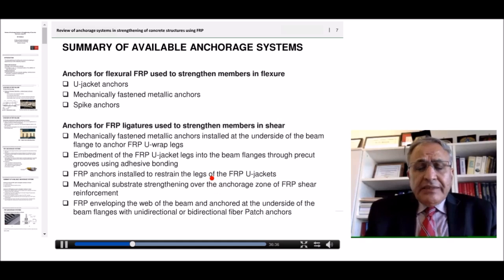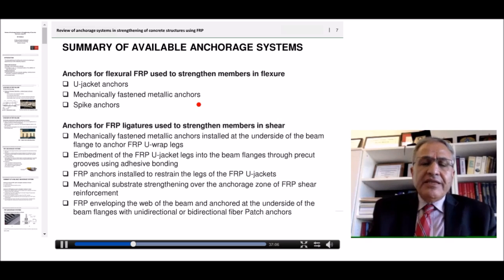Having said that, I should mention here that ACI 440 now has a subgroup that's looking into producing a report on anchored systems and how to quantify the effectiveness of anchored systems. The work is at the beginning, and it is going to be based on existing literature, existing experimental results, and theoretical results. In Australia, we have the Australian Bridge Design Code. The code is going to appear soon, and it has a provision for anchorage systems.